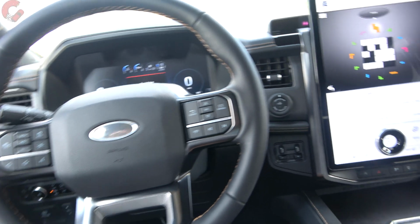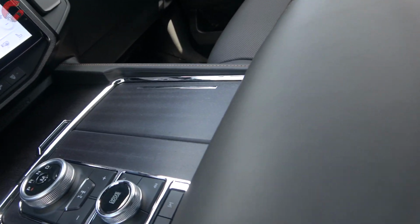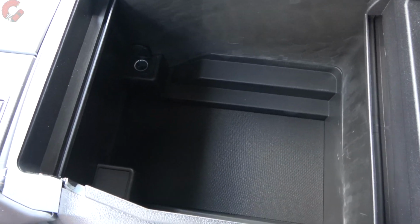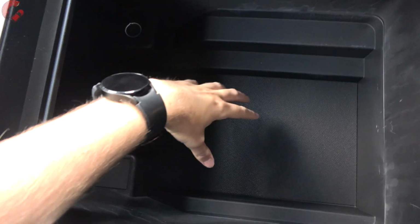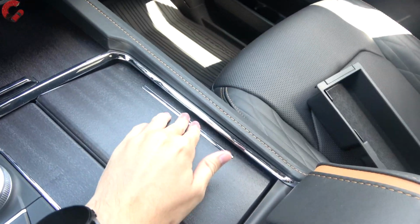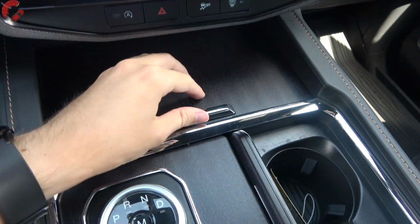But this vehicle is all about storage, so let's get into that. Obviously, you're going to have a lot of it, including and especially inside of our center console. So if we move that out of the way, you have a ton of space. This is absolutely enormous. You could put just about anything in here. You do also have, looks like a 12-volt outlet down there at the bottom of that void. You've got your 2 cup holders underneath of that.